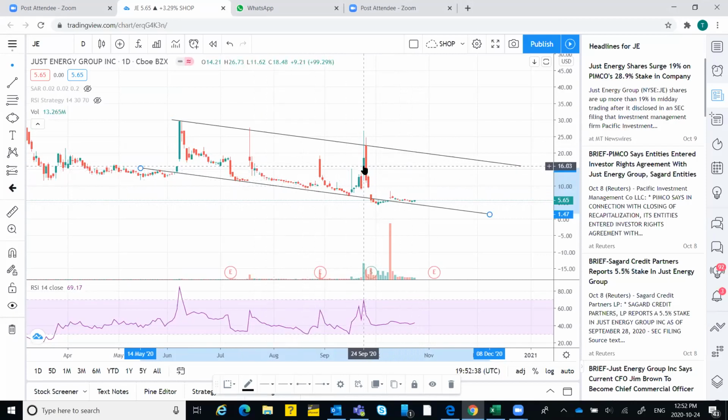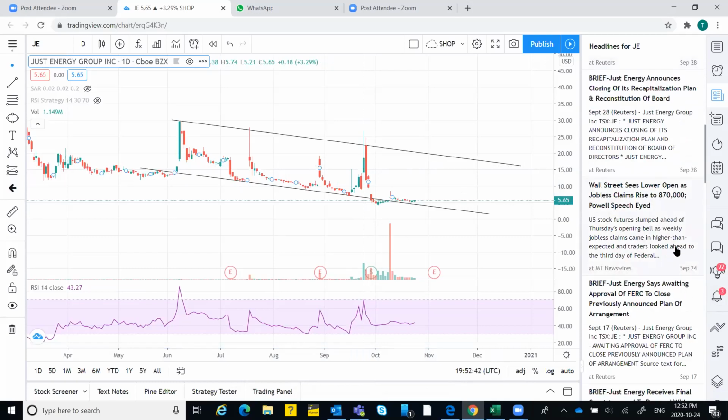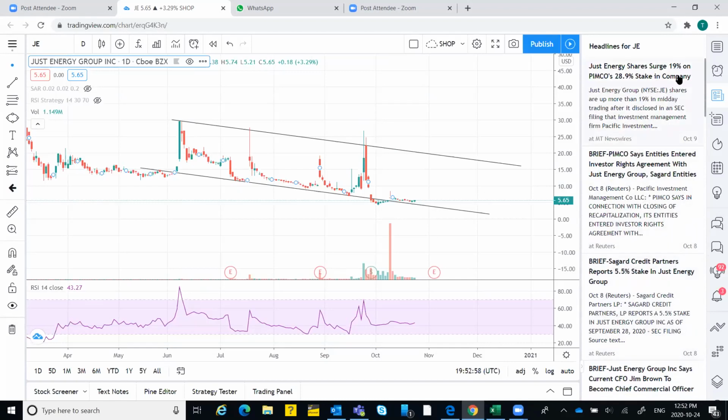But why is this spike coming on this day, the 24th of September? Let's look. Yes, it was the consolidation time, and it was in the news. Then on the 28th of September it announced closing of the recapitalization plan and reconstitution of the board. The recent one is on October 9, 19% of PIMCO. This one made a high of 8.38 for Just Energy, and then went back to 5.65.